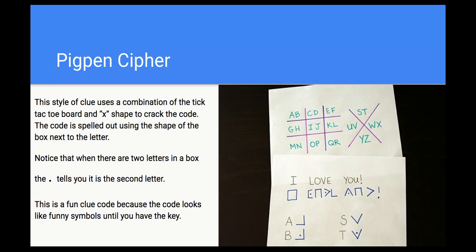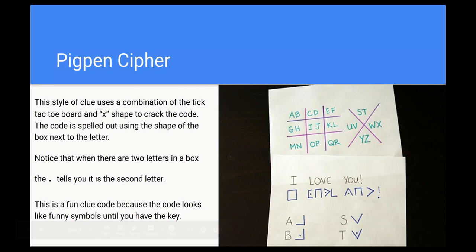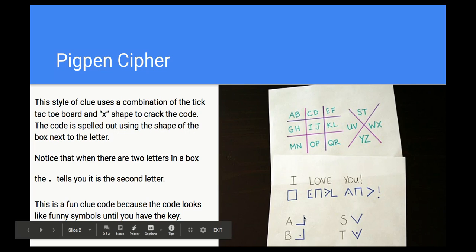This cipher combines the tic-tac-toe board shape over here and an X, and that provides enough spaces for all 26 letters of the alphabet. If I was writing the letter A, you'll see down here, I just am writing the outline of the box or the part of the box that it's in. Now, you'll notice A and B are both in the same box up here. The way that I indicate which letter it is that I want you to use is the second letter gets a dot. So A and B look identical except for this dot that's in here.